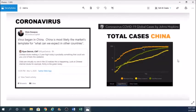Let's update you guys on coronavirus. So with coronavirus, this is what's affecting markets. This is what's moving markets right now. What are we seeing with the coronavirus? Okay, guys, we pulled this chart up from the Ciovacco Capital channel on YouTube, and this seems to align pretty well with the data, guys. Okay, the virus began in China. China is most likely the market's template for what we can expect in other countries. I would agree with that, okay?